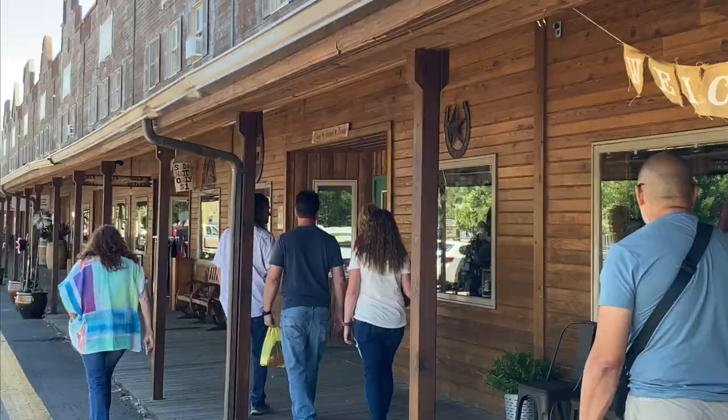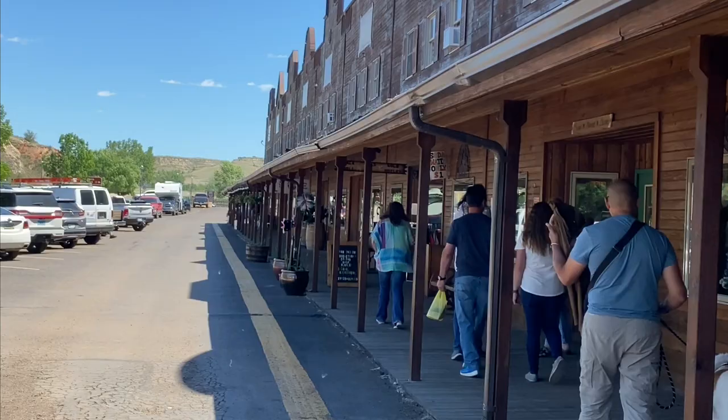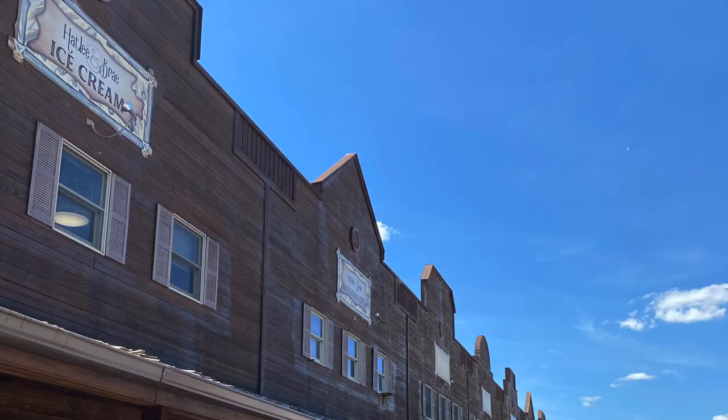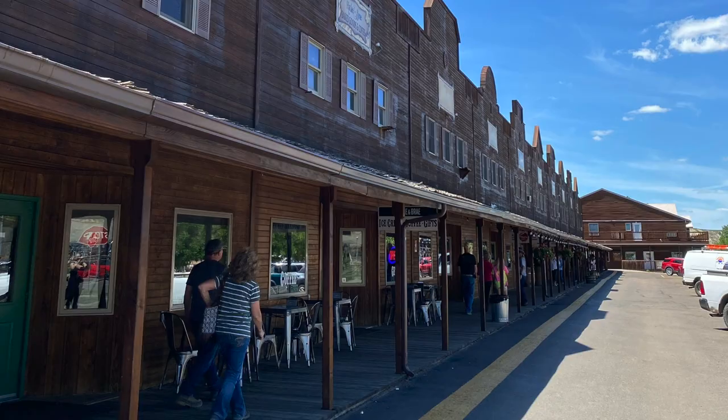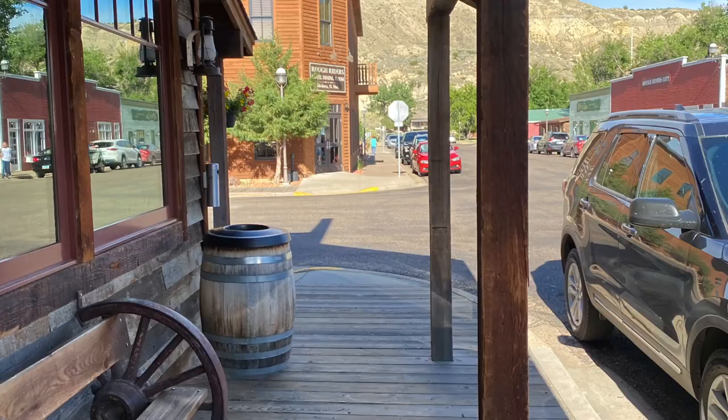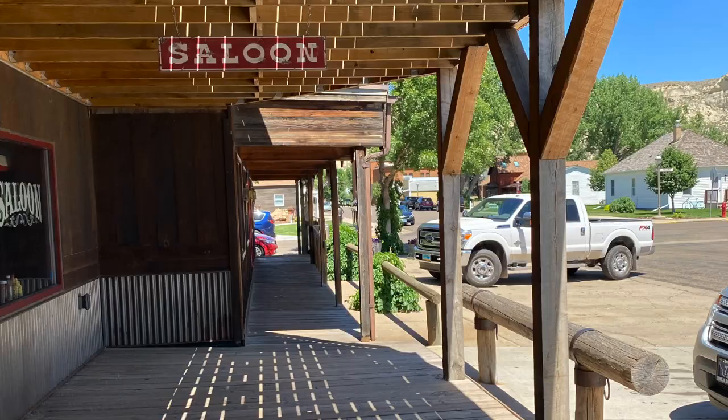Present-day Medora is a tiny town where history lives on. Although it's less than half a square mile in size, with a population of 117, it attracts almost 750,000 tourists a year. That's the population of the entire state. People come to see this charming recreation of an old western town, with its post office, hotels, and saloons.